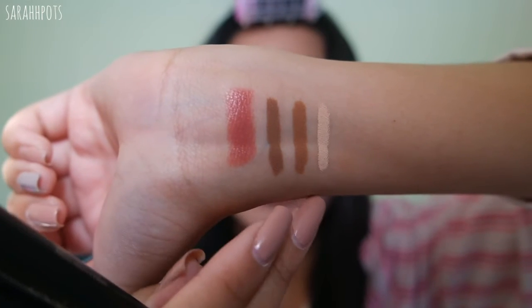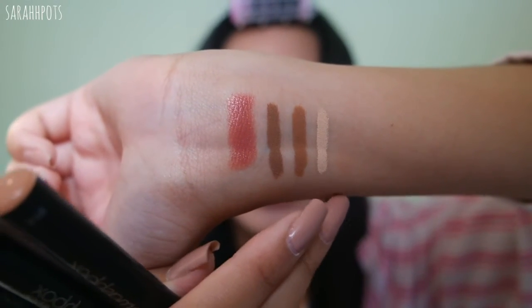So here are the swatches. You have the contouring shade, the bronzing shade, and the highlighting shade. They're all matte, so it's perfect for a natural finish, yet definition on your face.